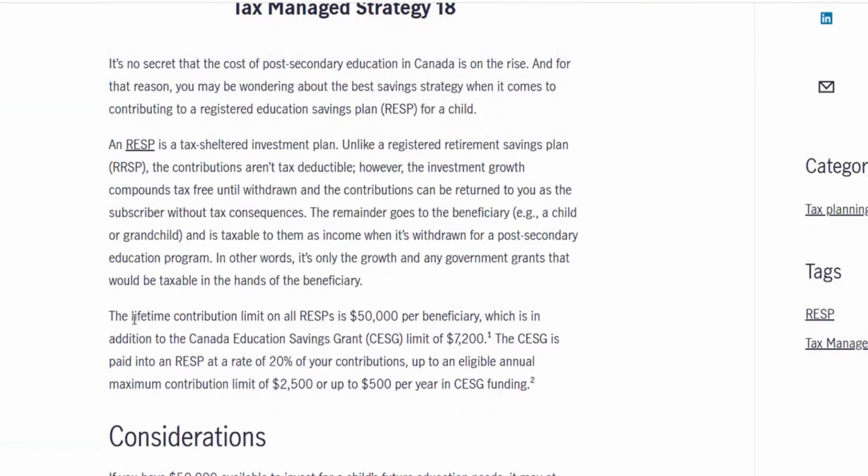Some key considerations. The first point is, you have to remember that the lifetime amount that you can contribute to an RESP account is $50,000. You cannot put more than $50,000 per beneficiary into RESP. And then on top of that, assuming you are depositing this amount into your account in a strategic way, you can get up to a maximum of $7,200 Canada Education Savings Grant.